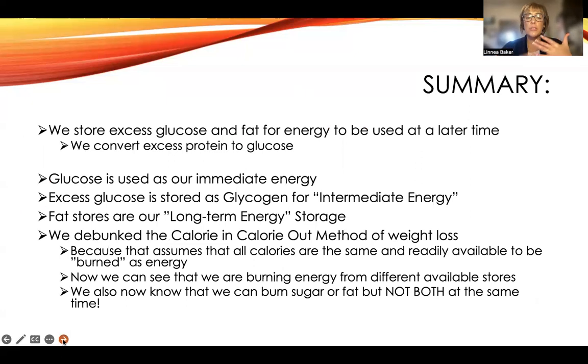So in summary, we store the excess glucose, which is our sugar, and we store the excess fat for energy to be used at a later time. And if we have excess protein that we didn't need to use right away, we turn that into glucose because we cannot store protein. We use glucose as our immediate energy. We take the excess glucose and store that as glycogen for intermediate energy. And the fat stores are our long-term energy storage.